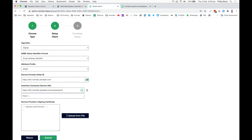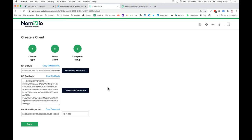I don't need to provide a certificate. We generate one automatically. Press submit, and there we are. We've created the client, with some details on the certificate, and importantly, the fingerprint, which we'll come back to in a minute. So now I've set up the Nomidio end pointing towards Zendesk.